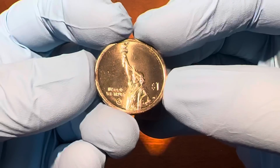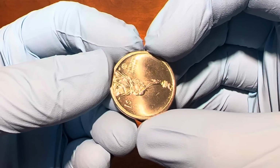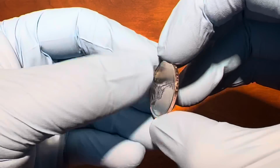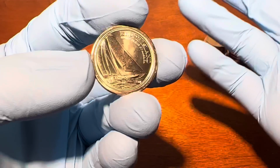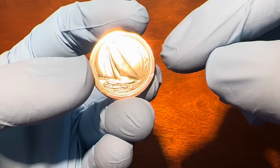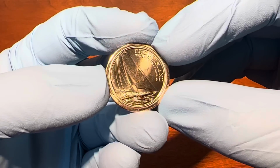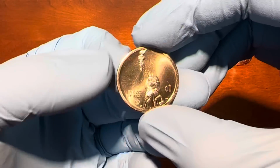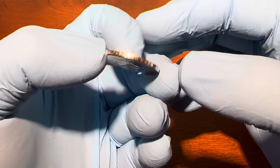Now, here's the one that I left aside. And this is really the only one that does not have that long, gnarly scratch on the obverse. This is okay. I could work with this one. It does have a few scuffs there on that heavy edge right there. But all in all, man, I'm okay with this one.